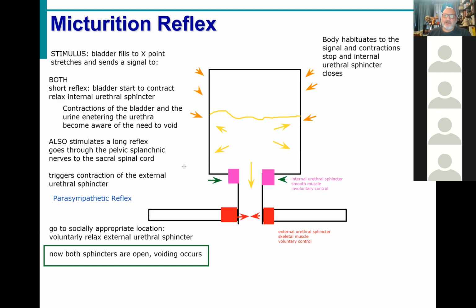In those cases, typically what's happening is you're getting an increase in pressure within the abdominal pelvic cavity, causing that voiding to occur. So peeing when you're getting scared is a different type of mechanism. Yeah. All right.